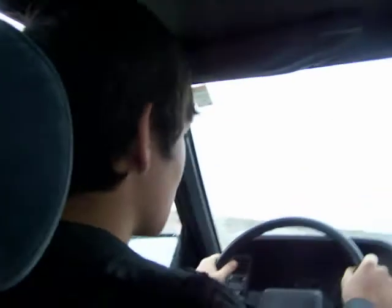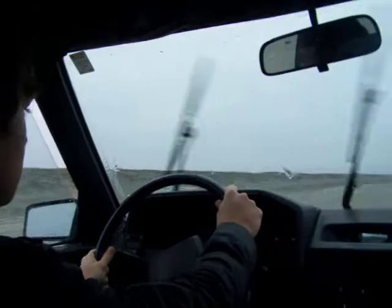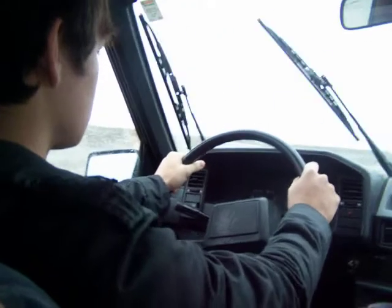There's a truck behind us? Okay, slow down a little bit. Let it go past you. Go to the left a little bit. Not too close to that thing there. Okay. And just, yeah, ease up.